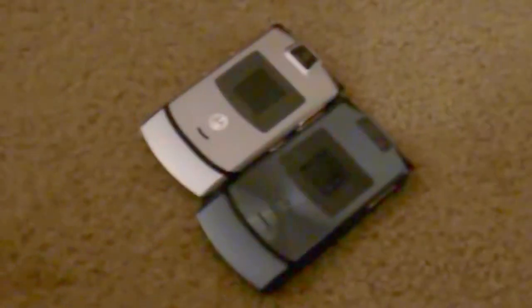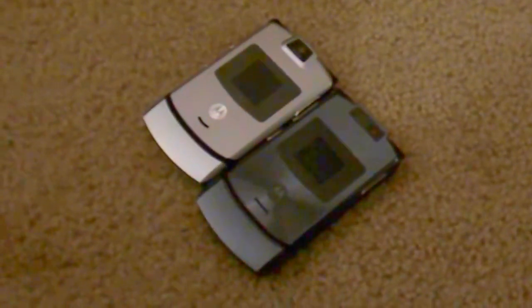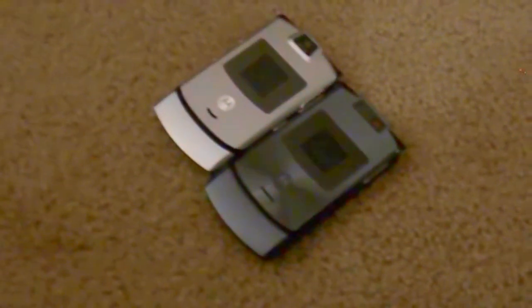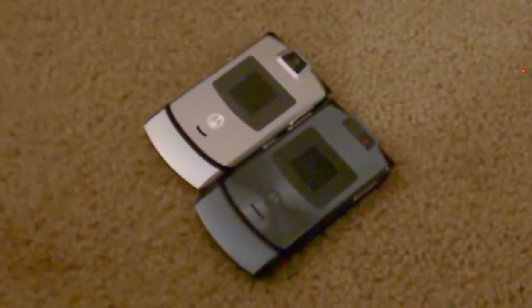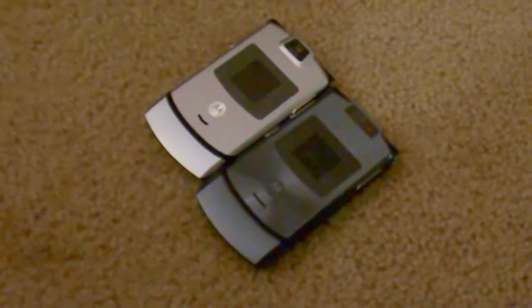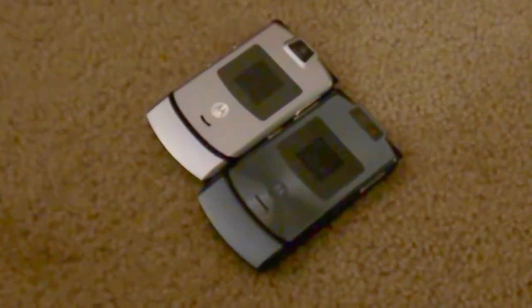But you can get a Motorola for about $100, right? Yeah, a lot of decent Motorolas are about $100. You could spend like 500 if you really apply yourself to just wasting money. But if you're good at finding a deal, you can get a nice Motorola phone for around 100, 150. But yeah.